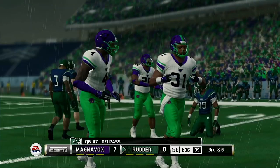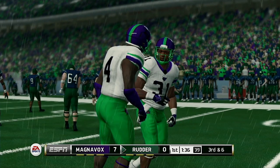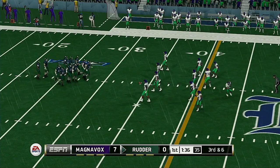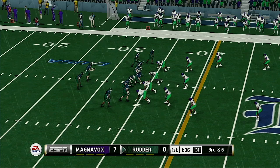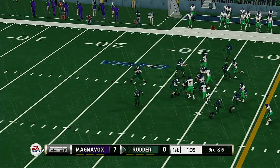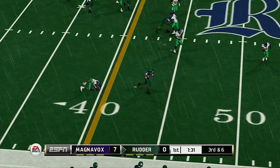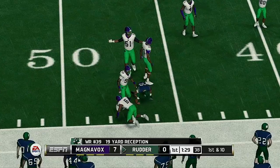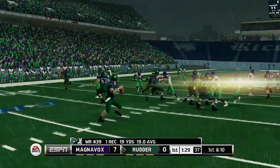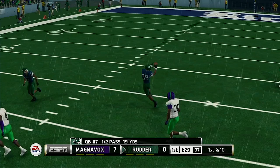Strike to his receiver, no good. That'll bring up third and six. Fired quickly, and he's got his man. He's at midfield. He's taken down at the 47. He is such a reliable target. You throw it anywhere near him, and this guy's going to get his hands on it and make a catch.